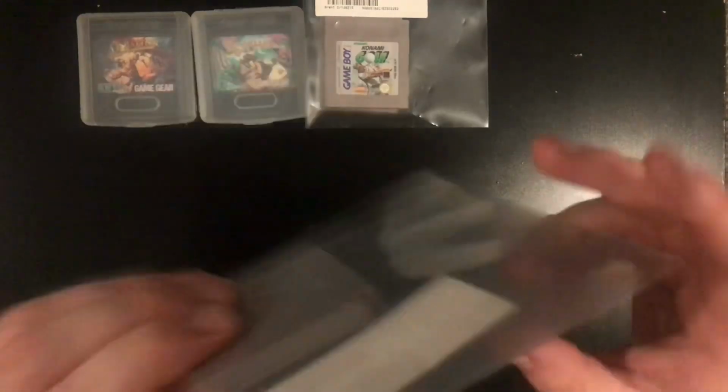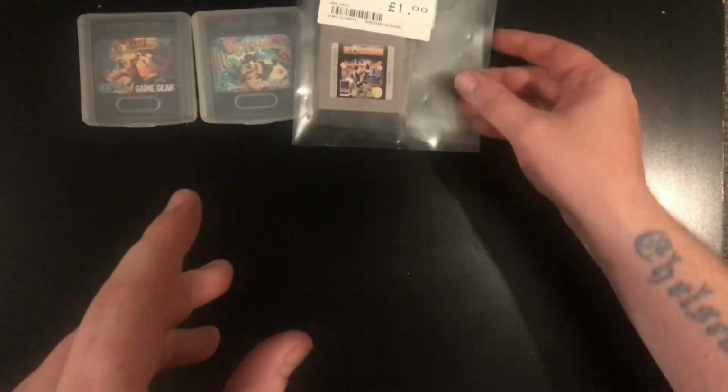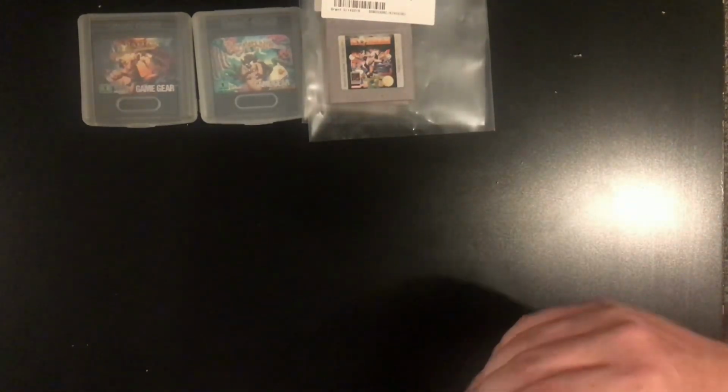Plus, they come with these little plastic cases, which I'll probably be robbing and putting the Pokemon games in there or something like that. The more valuable games, Zeldas and stuff like that, just to keep them nice and clean.